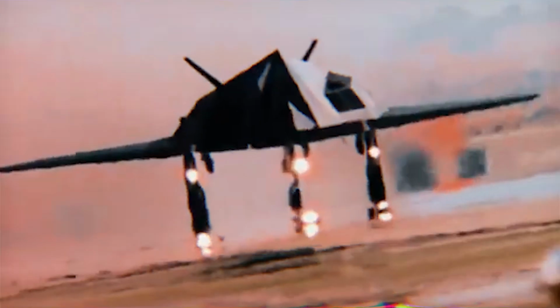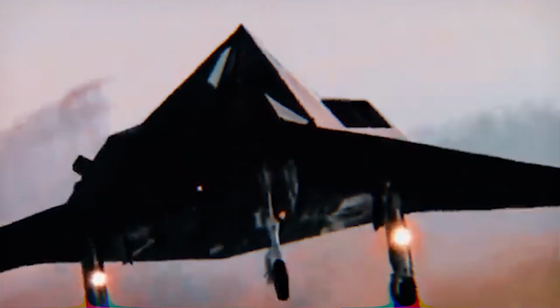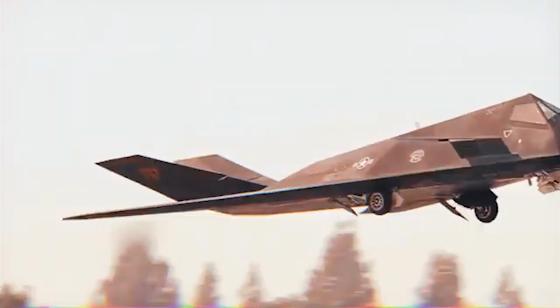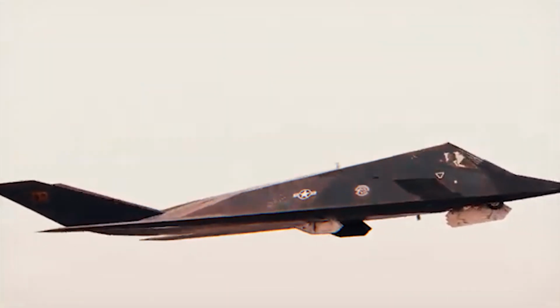Engineers and designers at Lockheed Skunk Works, led by the legendary Kelly Johnson, worked in extreme secrecy. Every design choice was dictated by the principle of radar evasion. The resulting design looked alien, almost robotic, with a distinctive wedge-shaped fuselage and canted tail fins. It was not meant to be beautiful, it was meant to vanish.